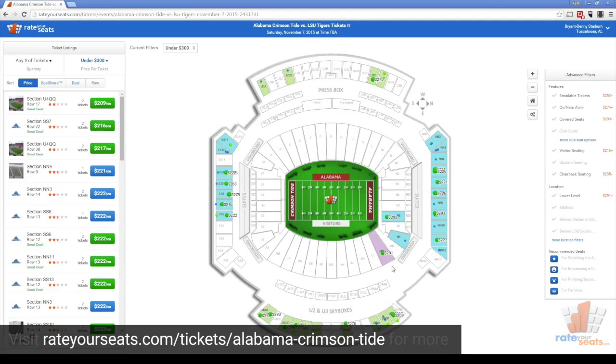Now, the second best option that I see is this $270 ticket. Now, you are in the upper deck, but you're at about the 35-40 yard line, which will give you a great view of the field, and you're in the third row, which will give you pretty quick access to the section tunnel, the concourse, concessions, and restrooms.